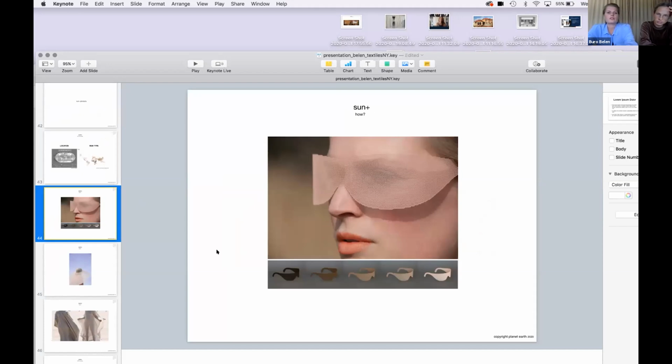Our first product is the sunglasses. They almost become textile, but they are made of steel, 0.3 millimeter, and they are etched. And so basically a third of the material is taken away. And because the material is so close to your eyes, you can look through it. We have it in 5 different skin tones.